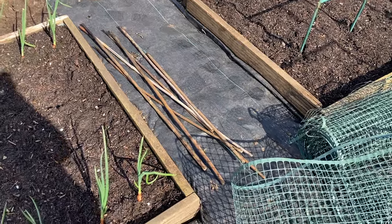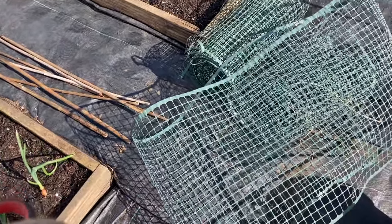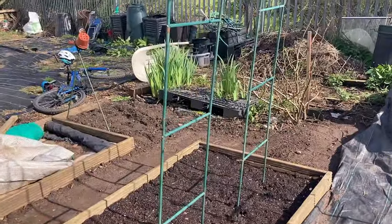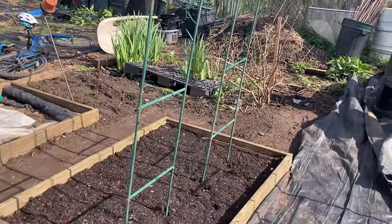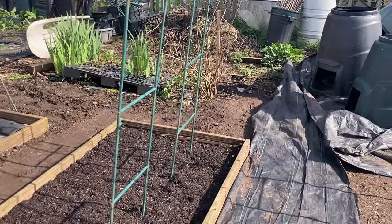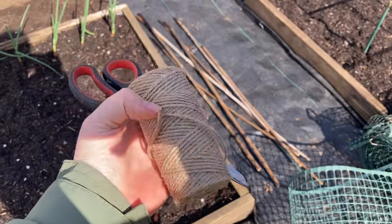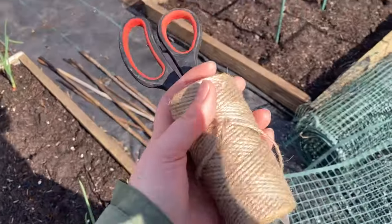So I've got some pieces of bamboo to connect the two archways together, and I'm going to reuse the netting that was left on the plot, just to cover it and have something for the pumpkins and sweet peas and whatever I want to grow on it to cling onto. And I couldn't find my cable ties, so I've just got some twine, and hopefully this will hold.